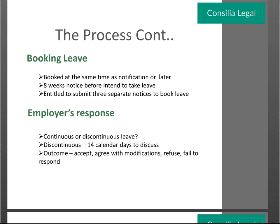Like I say, you should really do this in writing, and what you should do is set out the options then available to the employee. So the options, if you do refuse, is they could withdraw the request, or you could maybe look to agree a modified arrangement if you can't agree their initial leave request.